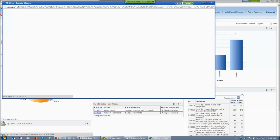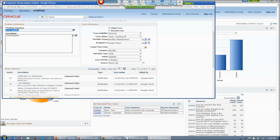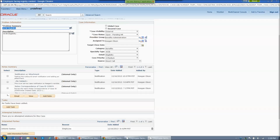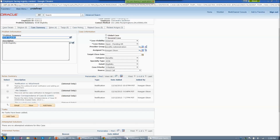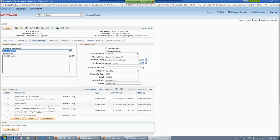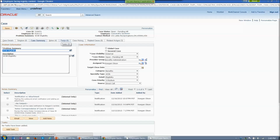So just to describe some other features of the product, I've got about 10 more minutes here. Opening the case takes you to this case summary. So just some other features here. We can categorize it. We can track notes. We have capabilities of adding tasks to the case, such that if you had certain things that needed to be done for this case, you could track tasks.